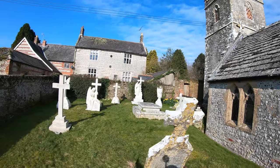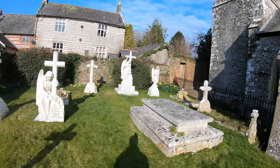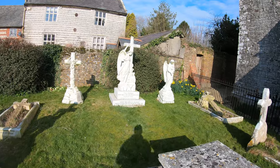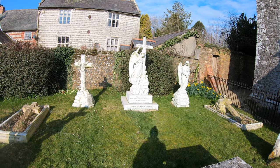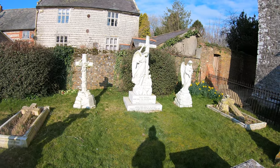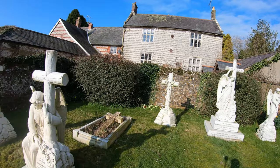And just round the back here there are some quite magnificent memorials. The one I want to point out is this one here. There we go, Field Marshal Right Honourable Sir John Michel. I presume it's Michel, of Dewlish House. Now, Dewlish House isn't far from here. We'll be having a look at that shortly. He commanded the last force to take Peking.